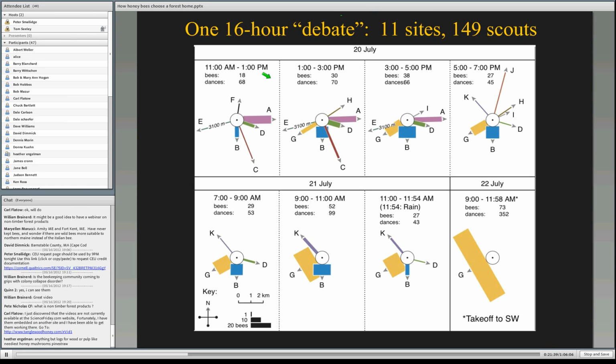Let's go through the figure. You can see there are 8 panels here. Here's the first panel. This represents the time period from 11 o'clock in the morning to 1 o'clock in the afternoon on the 20th of July, the first day. Within each panel, we have a record of the dance activity, of the dancing that was done on the swarm. Each of these arrows codes the amount of dancing for a given nest site. So this pink arrow pointing to the right here indicates that bees performed dances for a candidate nest site to the east, and that was about 2 kilometers away.